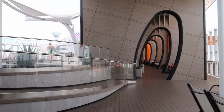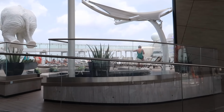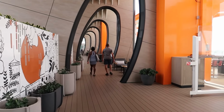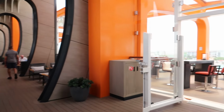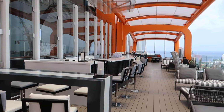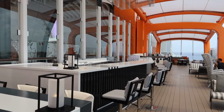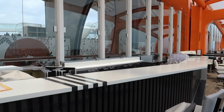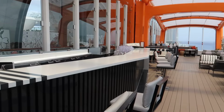And then if we continue on down this way, the pool deck is here to our left. But I will point out this really cool area here. So this is the magic carpet. Ooh, it's quite windy here, so hopefully you can still hear me. So this is it, the magic carpet. So there's a bar here as well. Doesn't look like there's someone tending to it at the moment, but usually there's a bartender here that can serve you some drinks.